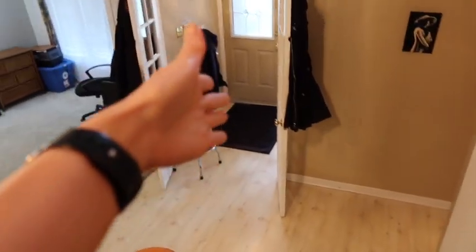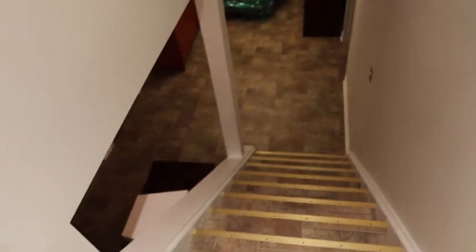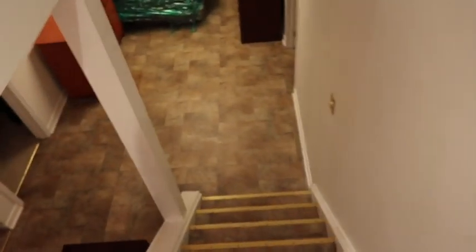So this is what you see out in the front. This is the front door right there. And we're gonna go down, which is the basement. Basement! Oh my gosh. This, we never go here. Hardly go here. Go down, you turn. Right there is the basement.